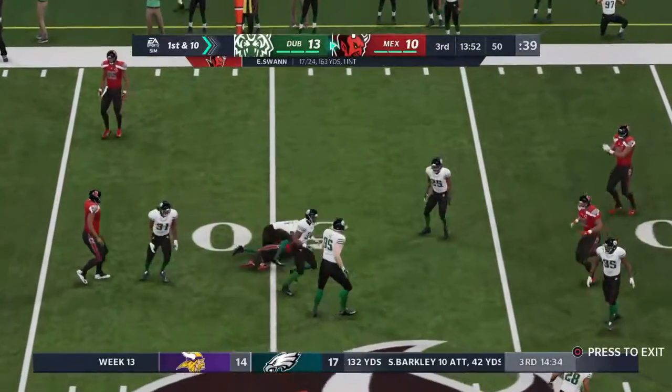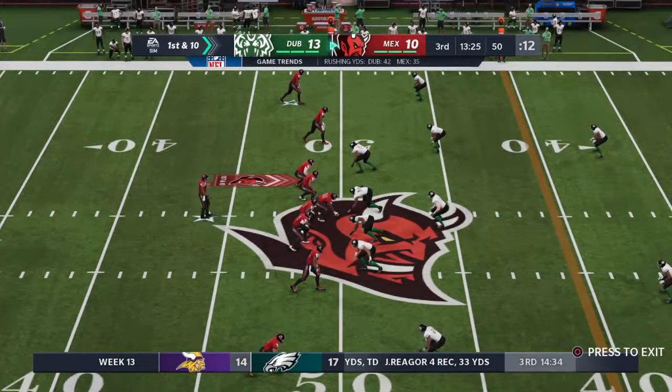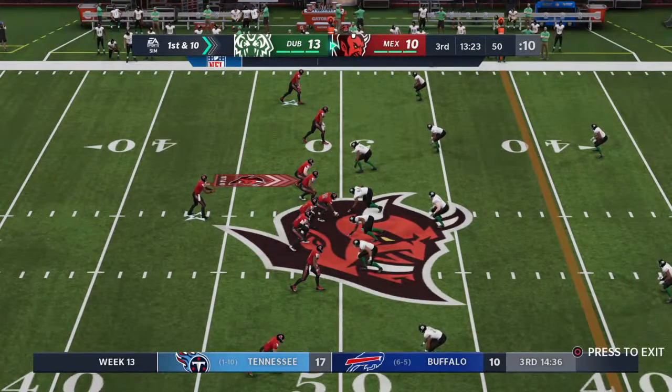And he gets this one to midfield before he's brought down. 10 yards there to start the drive, and just enough by about the length of the football for a first down.